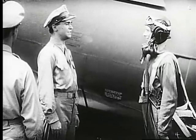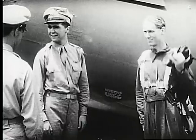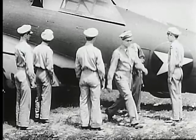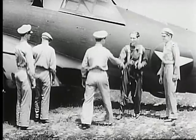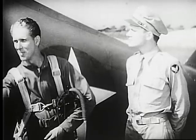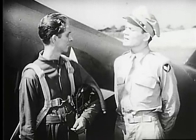Captain Rogers, here are four new trainees assigned to your flight. Lieutenant Hopkins, O'Shea, Visconti, and Ballum. Hopkins? Captain? O'Shea? Visconti? Ballum? Yes, sir. Sure is a big ship. Pretty hot to handle, sir?